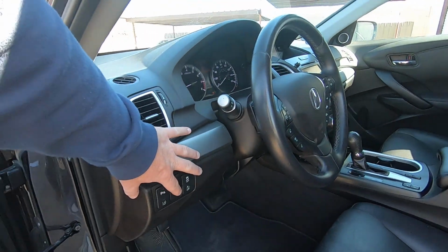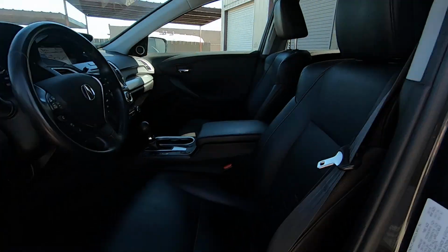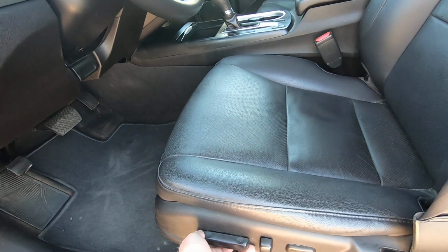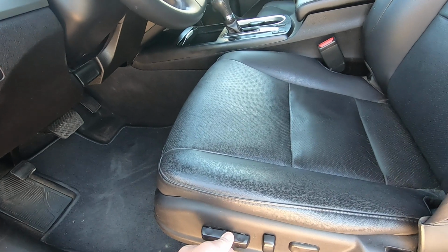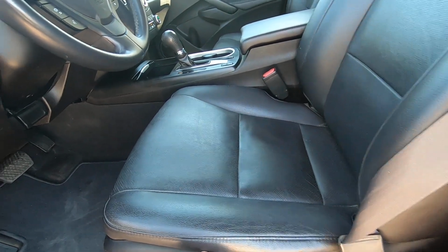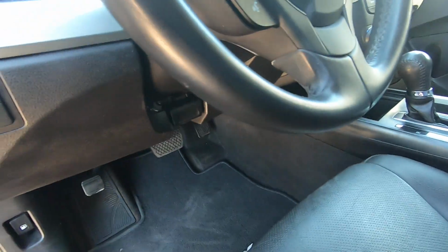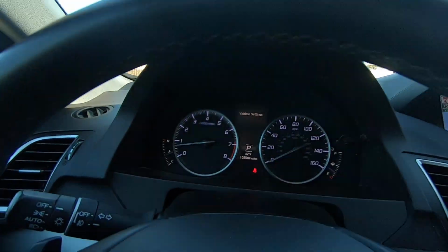All right. Then I hit it again and it goes down. All right. Seat forward, back, up, down, forward, back. Let's see, and then tilt wheel up and down. There's that. All right, let's get in here.